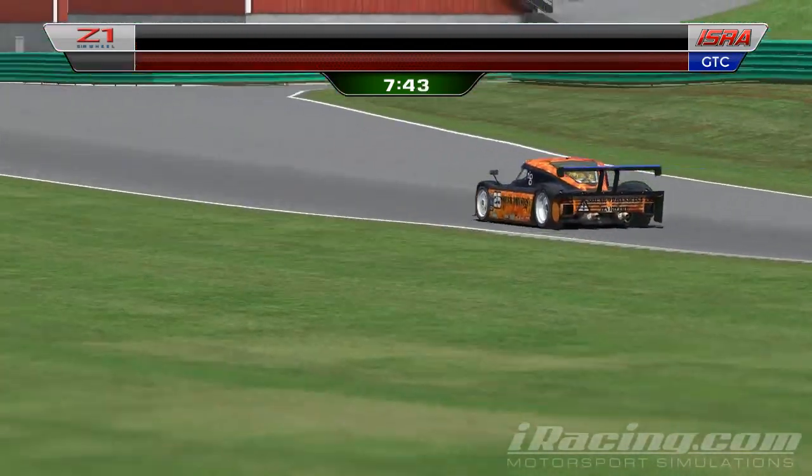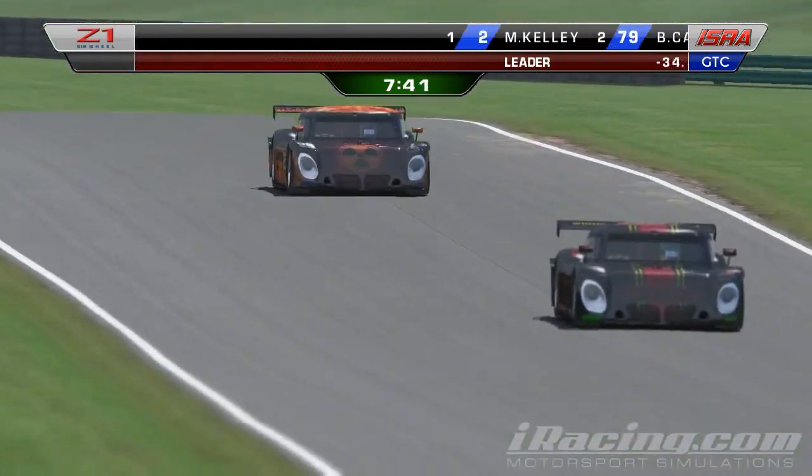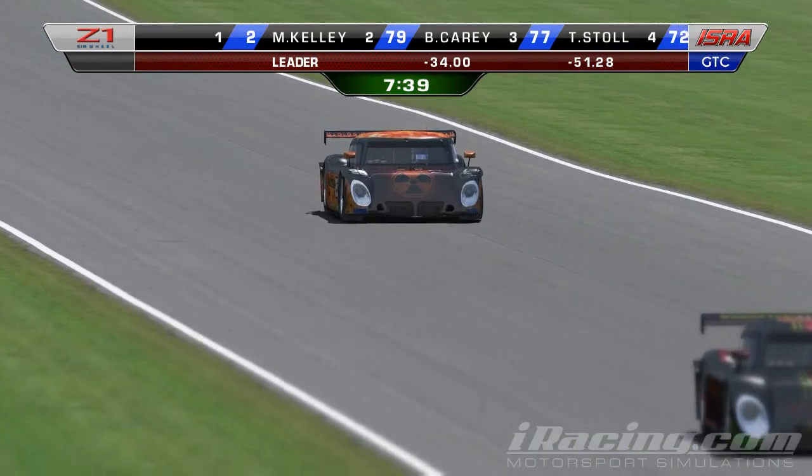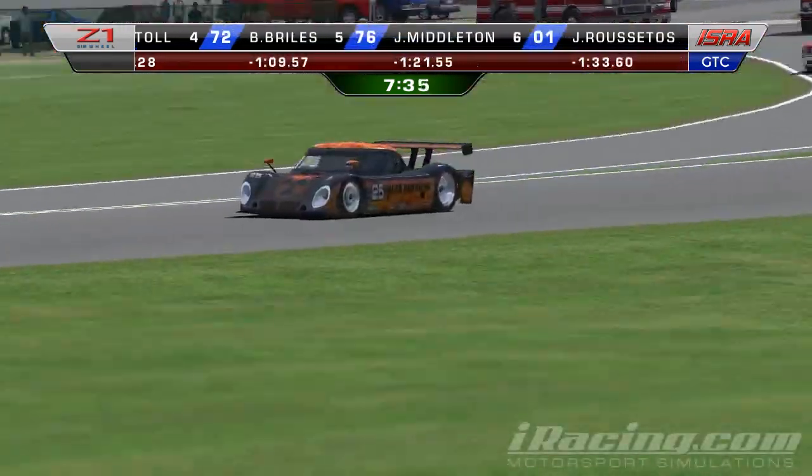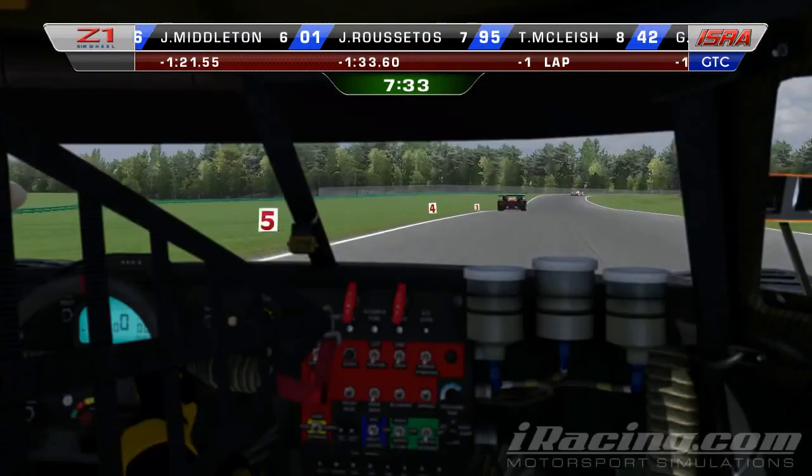Just by the way they're going right now, I think in a corner or 2 that Matthew Voigt's just going to be able to drive right by him. Yeah, that will be interesting to see how this battle between these 2 drivers plays out.